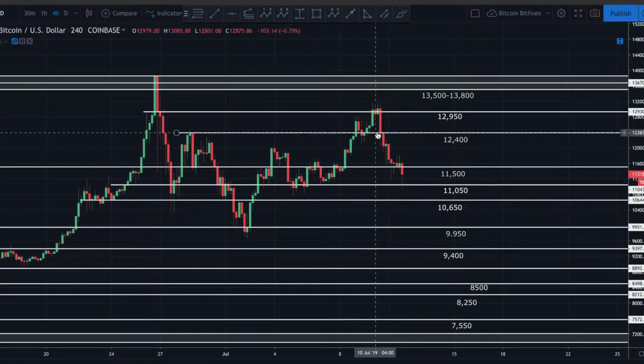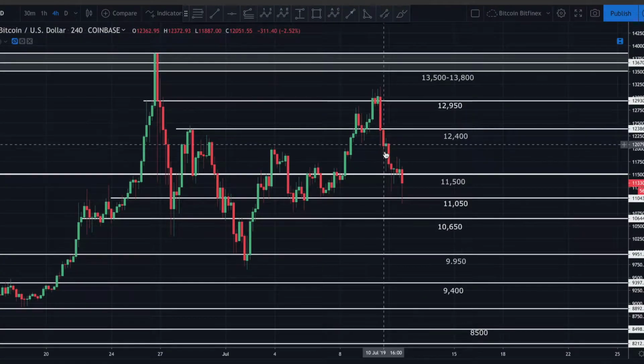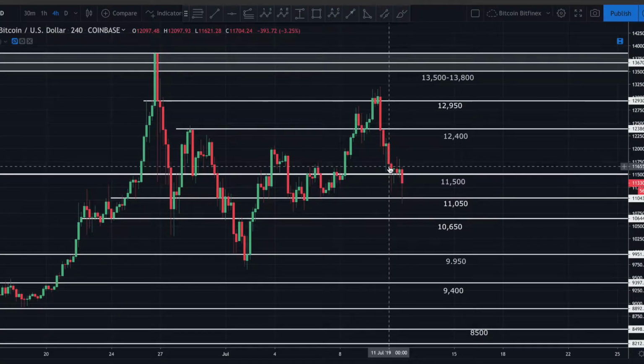And last time we spoke, guys, Bitcoin had just broken down out of 12,000. We were coming back down. I think it was just starting to test about 11,500. Told you guys that may be a decent area to scalp, although I do believe it did have a little bit of a bounce last time we spoke, guys.